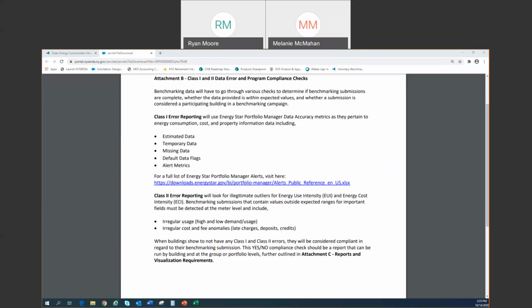So the class 1 error reporting are alerts already available through Energy Star Portfolio Manager, but we just need a way to capture those alerts in the platform, the software tool from Energy Star. And then the class 2 errors, we're hoping that your system has some way of going beyond Energy Star's alerts to identify irregularities in the usage that might impact the energy use intensity or the greenhouse gas emissions numbers that we're seeing. And to the extent that it's available, to identify irregularities in cost.